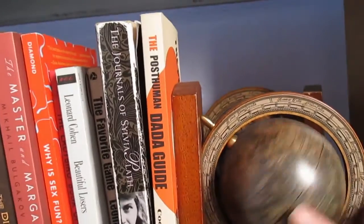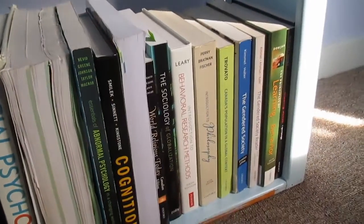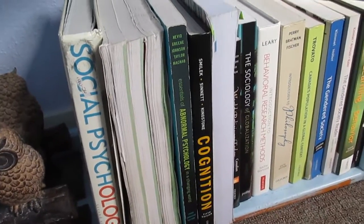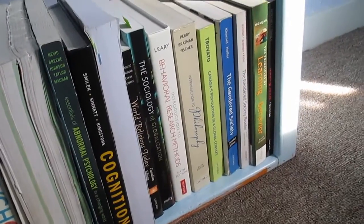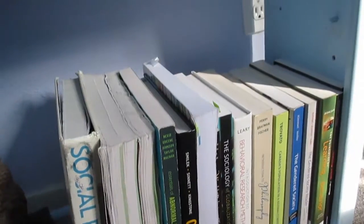And then I have bookends. These are globes. And I also have, as you can see, some owl bookends because people like to buy me owl things. And these are just my textbooks. I have turned around some of the textbooks that show what university I went to. You could probably figure it out. Some people have seen me in person, and Justin Purcell has tagged me in some of his videos, so it's not a surprise if people know. But I'm not going to show you exactly where.